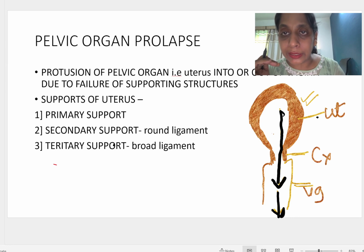There are three levels of supports. First is primary support, second is secondary support, and third is tertiary support, depending on how much they are contributing. The ones contributing more to support the uterus are the primary support, those contributing less than primary are known as secondary support, and the one which is just a mild support is the tertiary support.